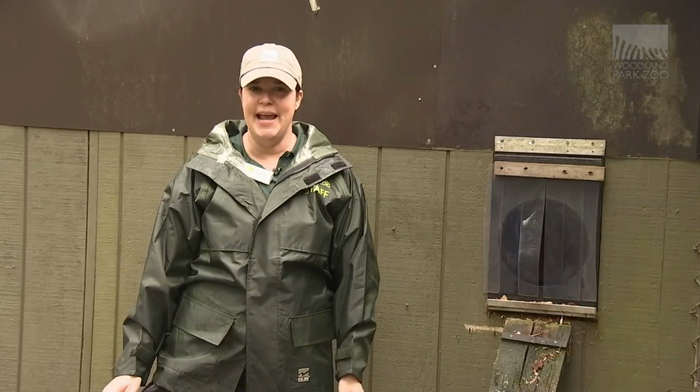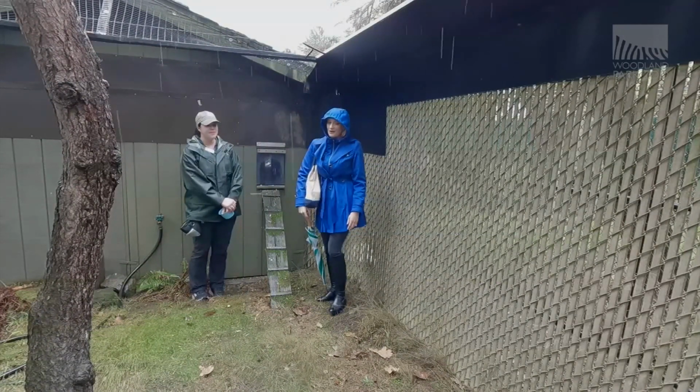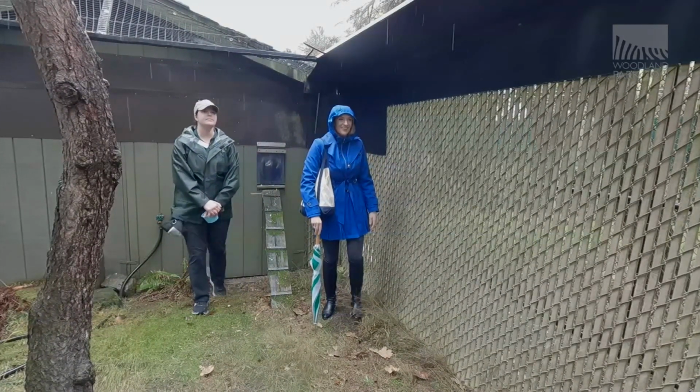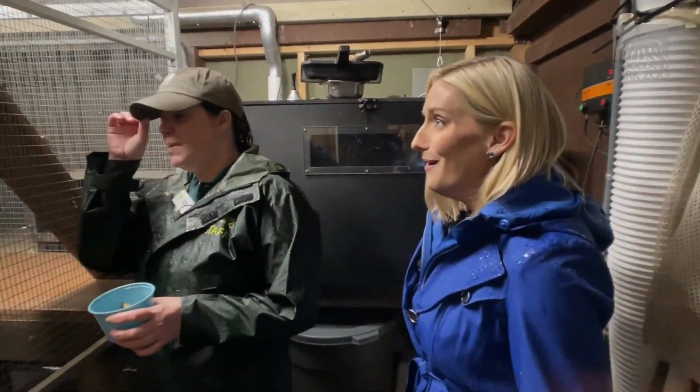He doesn't like the rain. I guess we can't blame him, though. At least we have Gore-Tex. And thankfully, a plan B. If he won't come to us, we'll come to him.